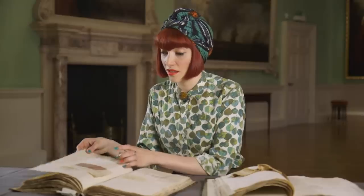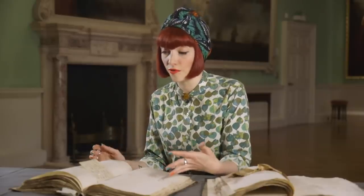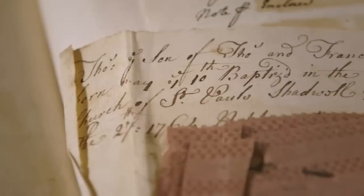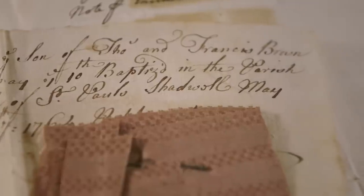What we are seeing here are records of children, often babies, who were left at the Foundling Hospital. Much of the time when they were left, they would be accompanied by a textile token. This could be part of the mother's clothing or maybe a specific textile. But the purpose of it was so that if the mother found herself in better circumstances, she could return and identify her child by this textile token.